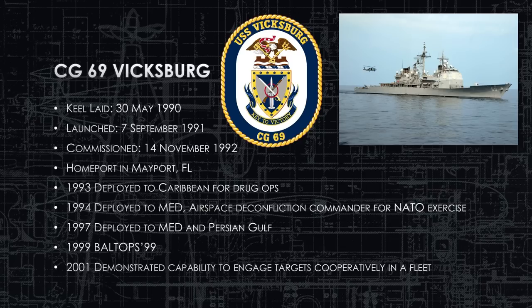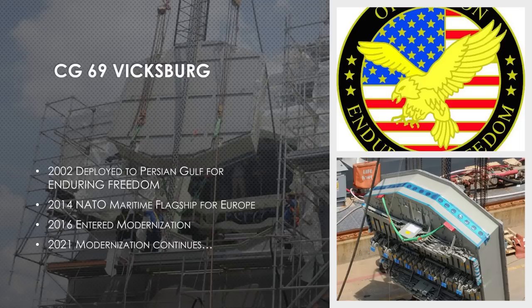1997, she deploys to the Med and the Persian Gulf. 99, she does Baltic Ops 99. In 2001, she demonstrates the capability to engage targets cooperatively in a fleet. Again, that's where another ship sees a contact. They take that information from that ship and shoot it down. 2002, she deploys to the Persian Gulf for Operation Enduring Freedom.